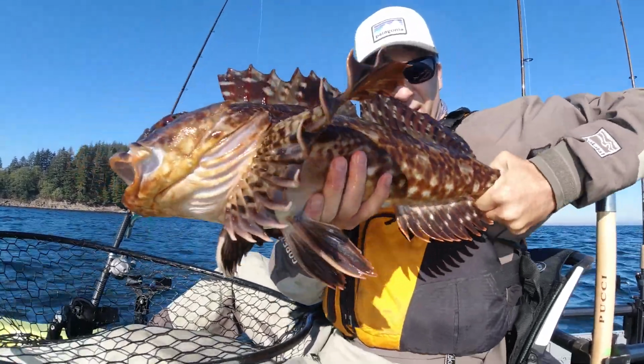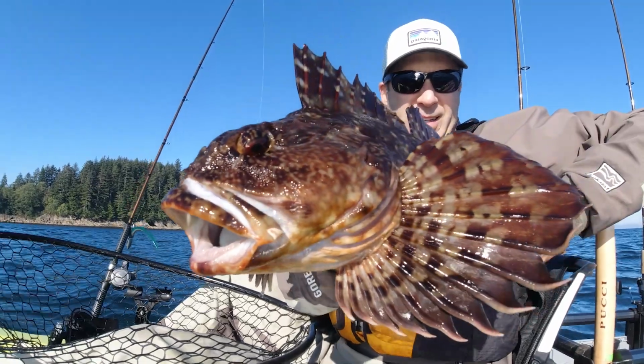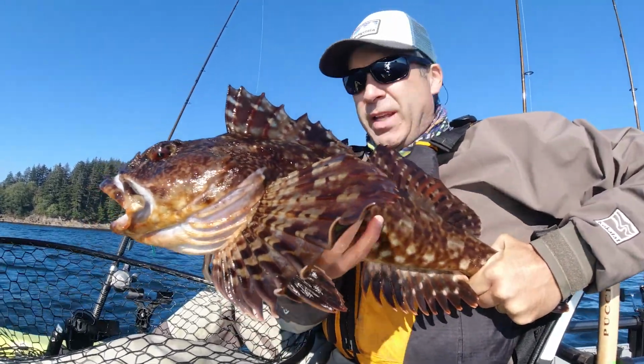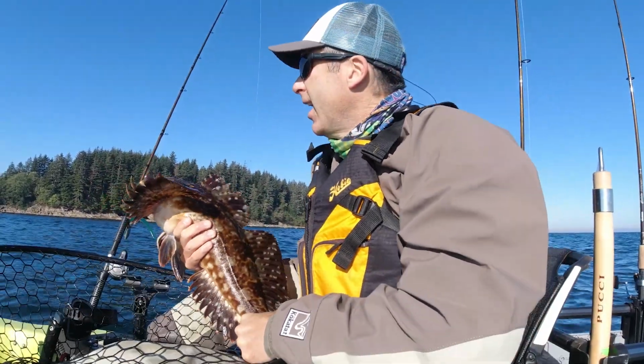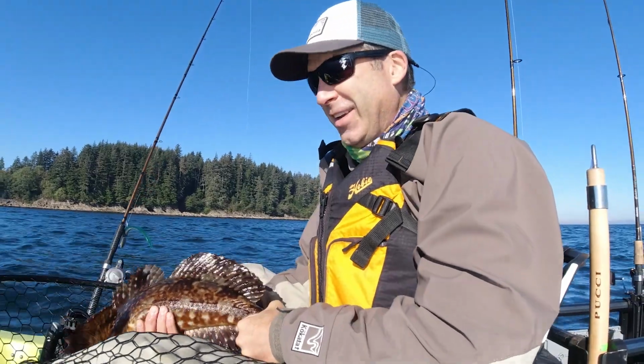That's cool. That's awesome. We got a good sized cabezon. These suckers are ugly and they make noise. So the cabezon's a sculpin, and they're delicious. They taste like a lingcod. Just don't remember how ugly their face is when you're eating them.